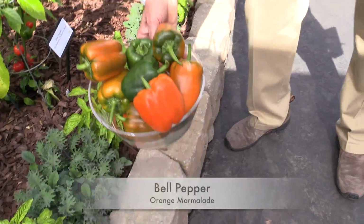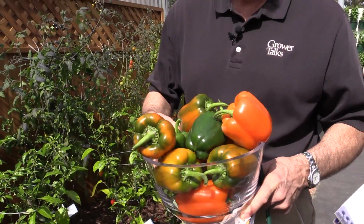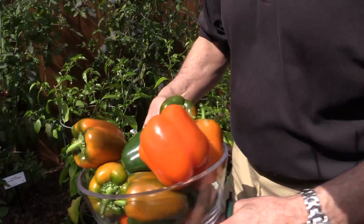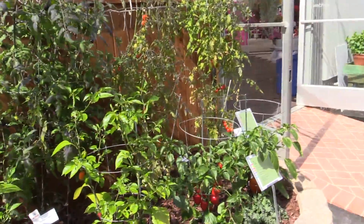Here's another one. What do you got there? This looks almost like orange marmalade. It's so colorful. That's because it is Orange Marmalade pepper, a snacking pepper. Really sweet, early to market on that as well. Those are beautiful. Or I should say early maturing. You know what goes good with peppers? Tomatoes go good with peppers.